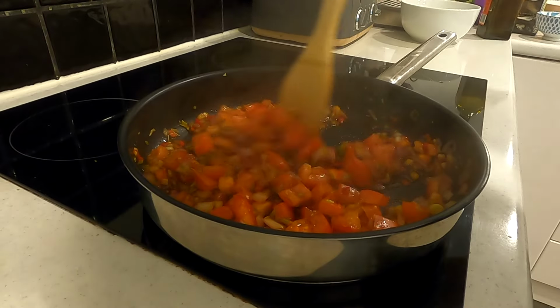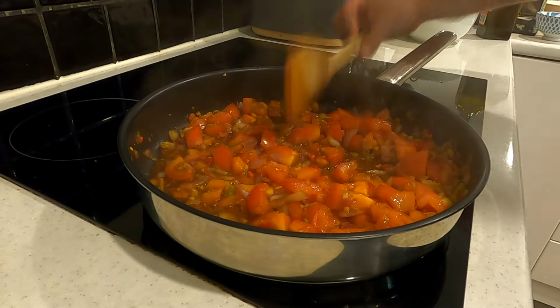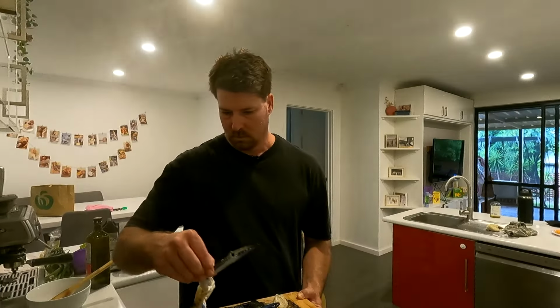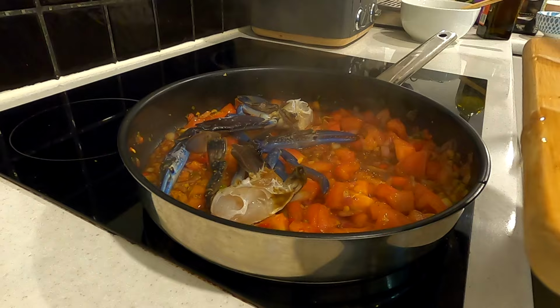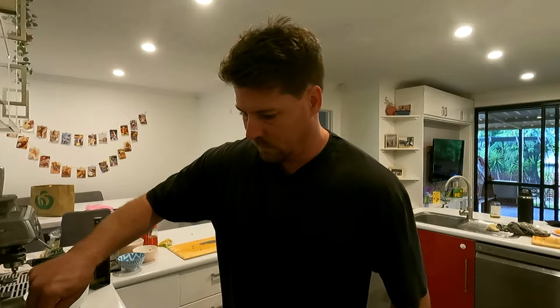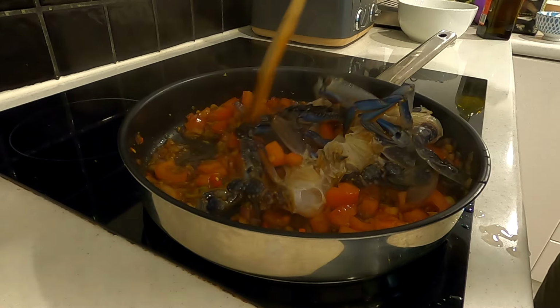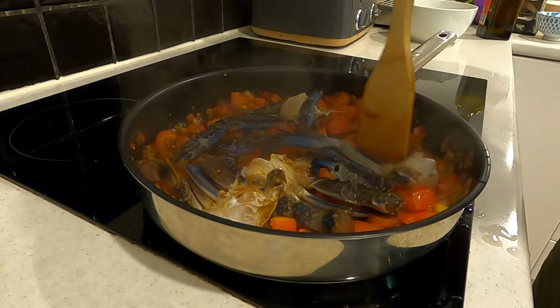That has come to a boil, so it's nice and hot and everything's combining really nicely in there. So what we'll do now is add in our crabs and just stir the crabs through a little bit so they're covered. And then we're gonna put a lid on our pan so that everything can cook through. In go our crabs. Sit them in there. Stir through everything there. Make sure they're really sitting in.